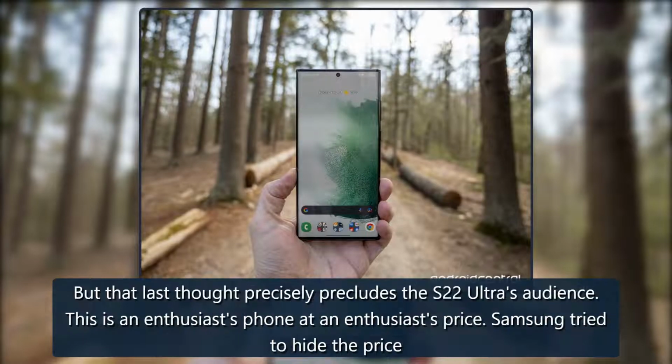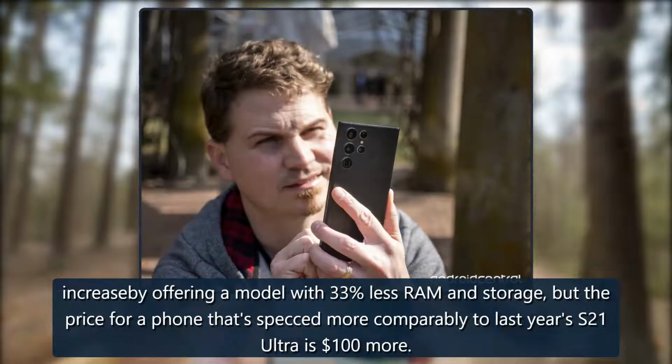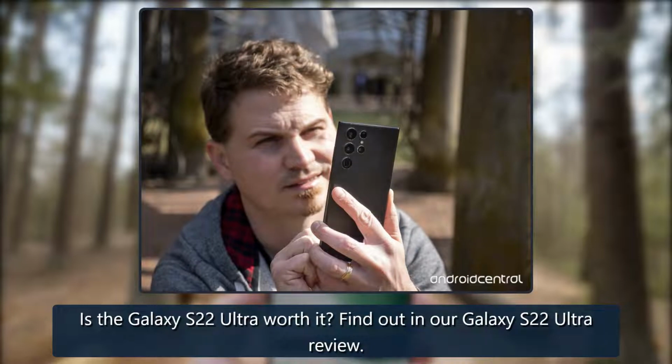But that last thought precisely precludes the S22 Ultra's audience. There is an enthusiast's phone at an enthusiast's price. Samsung tried to hide the price increase by offering a model with 33% less RAM and storage, but the price for a phone that's spec'd more comparably to last year's S21 Ultra is $100 more. Is the Galaxy S22 Ultra worth it? Find out in our Galaxy S22 Ultra review.